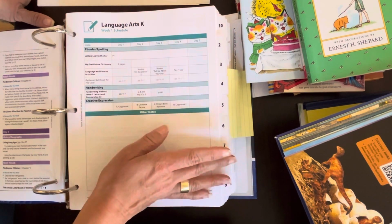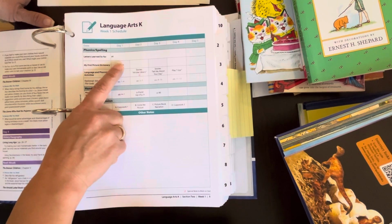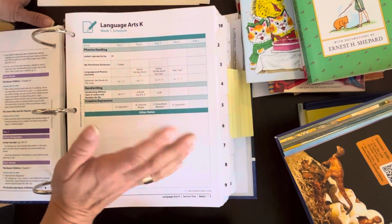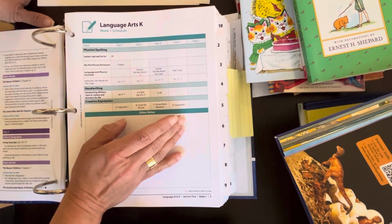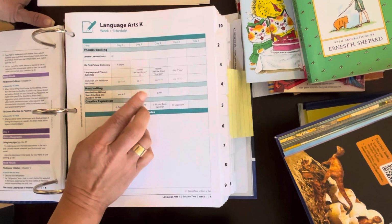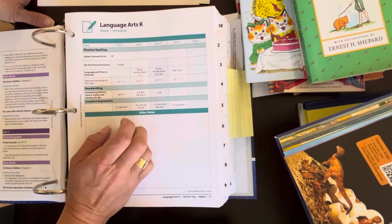So you do that worksheet, and then you have My First Picture Dictionary. I forgot to pull this out. It's a dictionary, and it has all these different words with the letter F, like on the F page. Self-explanatory. And then Explode the Code, Getting Ready for the Code. Highly recommend that. It's a great program. And then you also have handwriting scheduled.